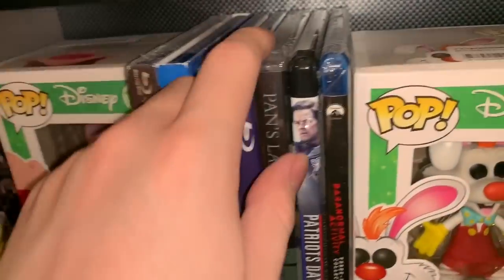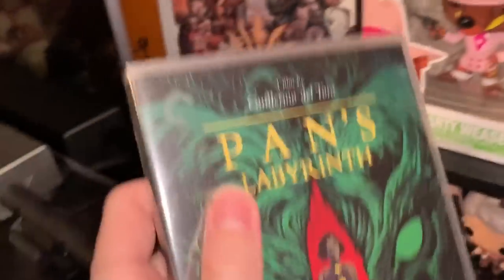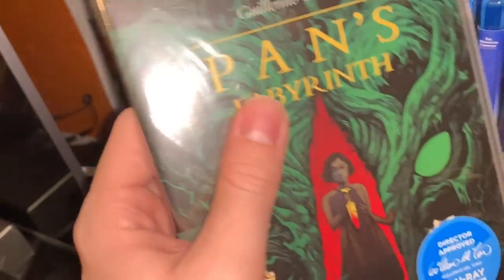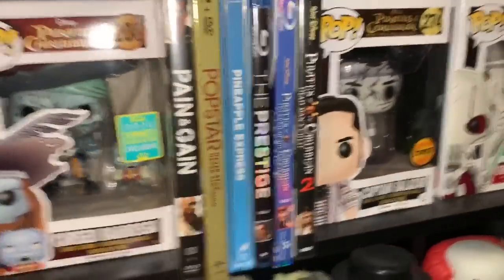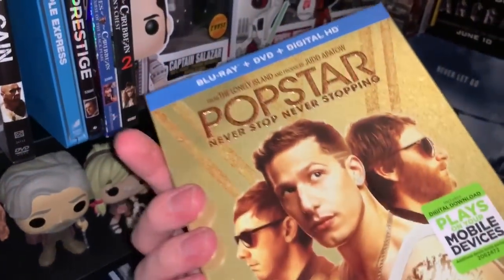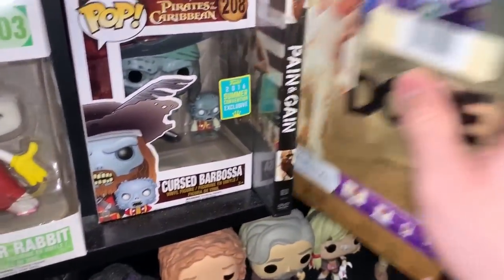And real fast, I want to show you guys this Pan's Labyrinth. This is a beautiful Criterion collection. God, Del Toro, you can do anything. Pain and Gain, actually really like that film. Pop Star, one of the most underrated comedies of the last couple of years. Definitely go check that one out.